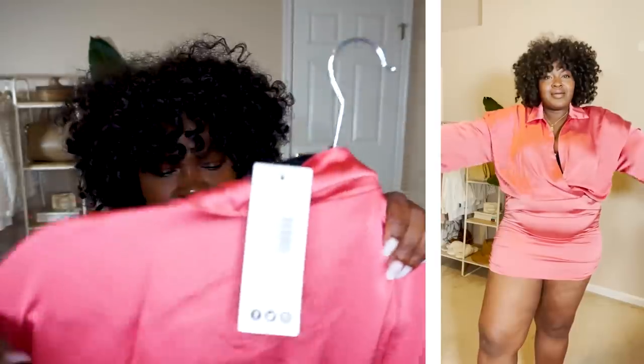So this next item, I knew just from the photo that it was gonna be questionable, but I was like, okay, maybe it's not, and I grabbed it. And it is this satin dress. Like, it is not giving what it's supposed to have gave. I'm seeing threads in places, and the price of this dress was not even that cheap, neither.